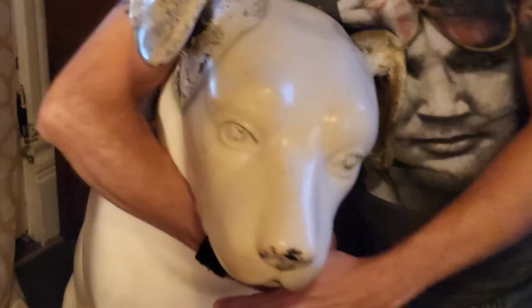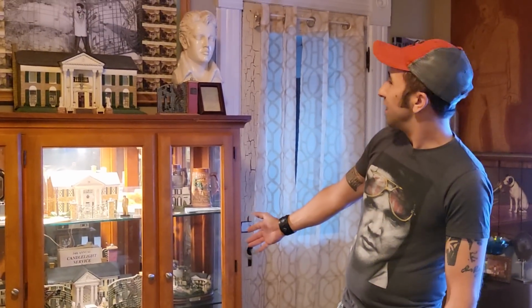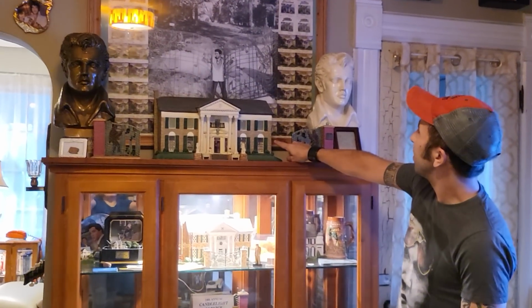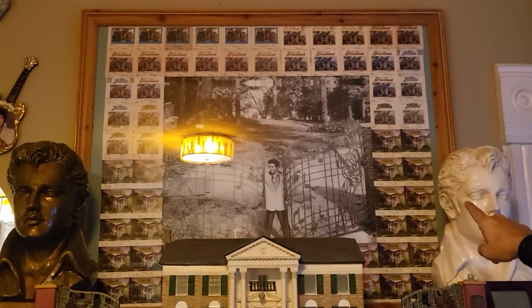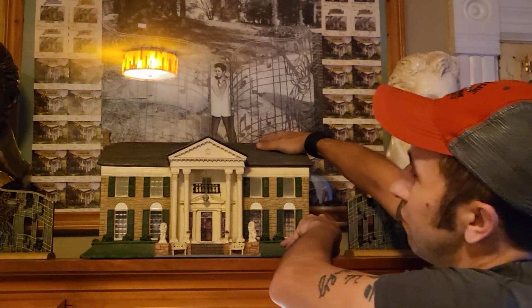Here's Nipper, my buddy. My buddy Nipper. There he is. Over here, we have a Graceland collection. These are all Gracelands in here. We have Graceland right here. This is my ticket stub collection from when I toured Graceland. I've toured Graceland over 50 times, I believe.